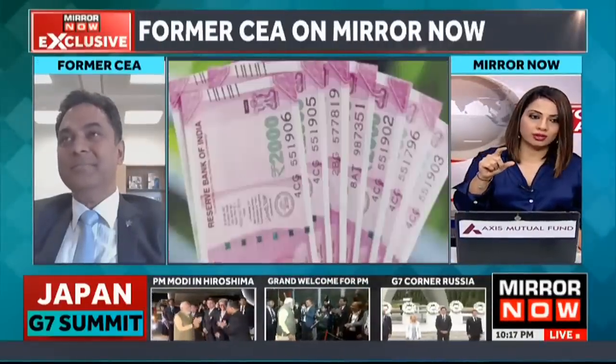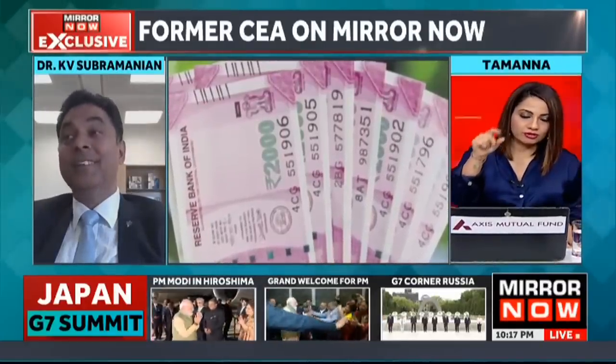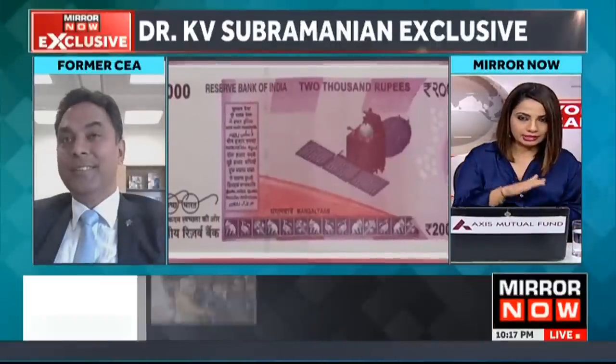But you know what? This is just 10% of the cash in circulation. You're saying it's being used to hoard black money. The amount of these notes has been coming down. My question to you, Mr.